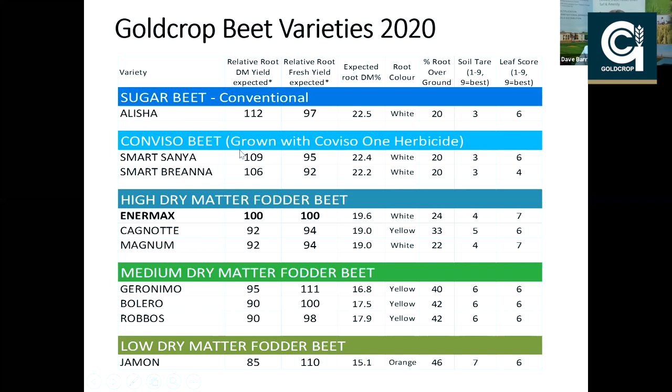And then the two CONVISO varieties that we have to offer are Smart Sanya and Smart Brianna. We had 20 or maybe 21 or 22 crops of these all around the countryside last year, so we got a good look at them there. And we also had both of them on our trial site. Smart Sanya is the one that definitely looks better. It's that bit higher in yield. It's 9% more than Enermax on dry matter yield and just 5% less on fresh yield. And Smart Brianna then comes in 3% less than that.